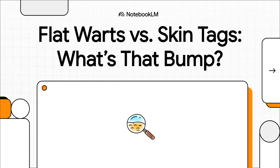All right, let's talk about something super common, but also, let's be honest, kind of confusing. Those little bumps on your skin. Today, we're zooming in on two that get mistaken for each other all the time: flat warts and skin tags. So, what's the real story here?